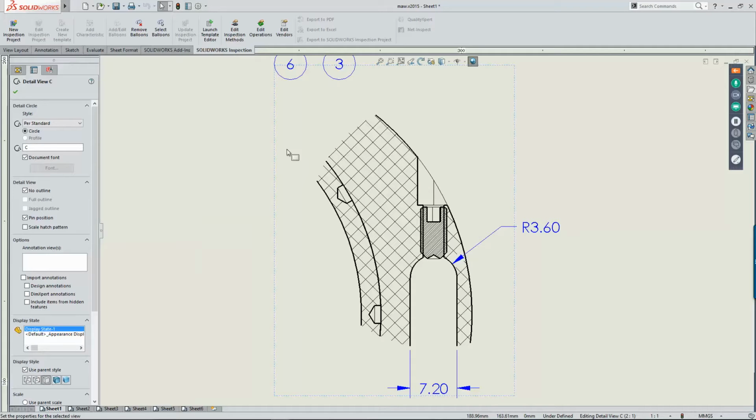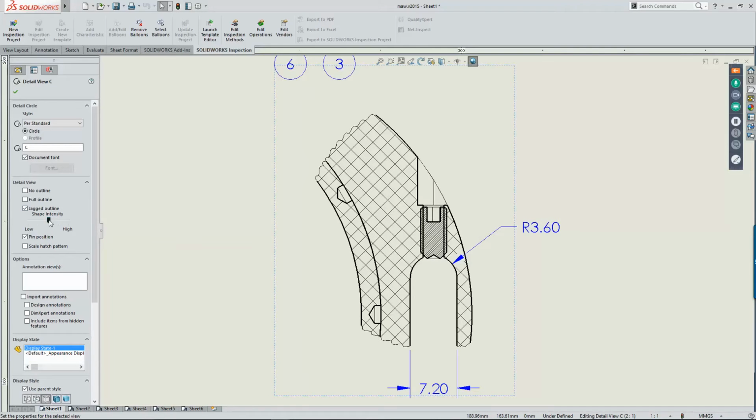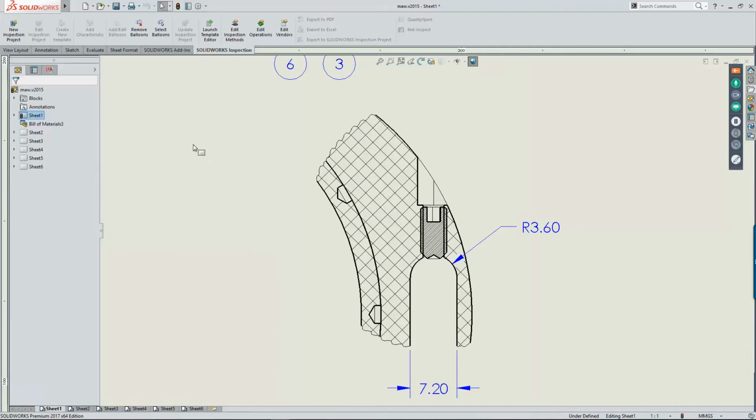Now, if this isn't your cup of tea, there's another way to approach this. We have a new function here also called Jagged Outline. That will keep those edges, but it will allow us to make them more or less jagged using our slider, just to emphasize the fact that that is a broken-off piece of this part.